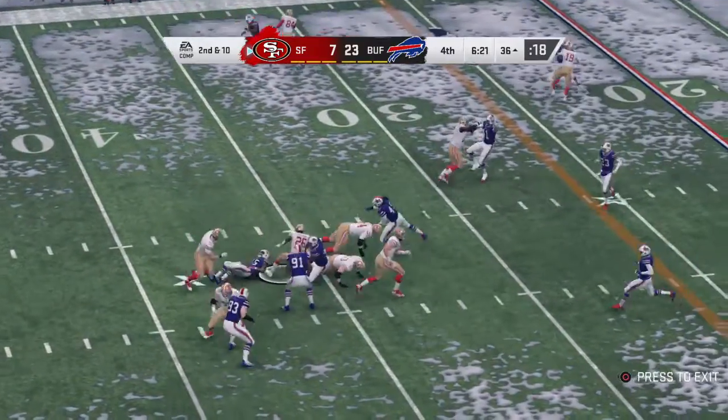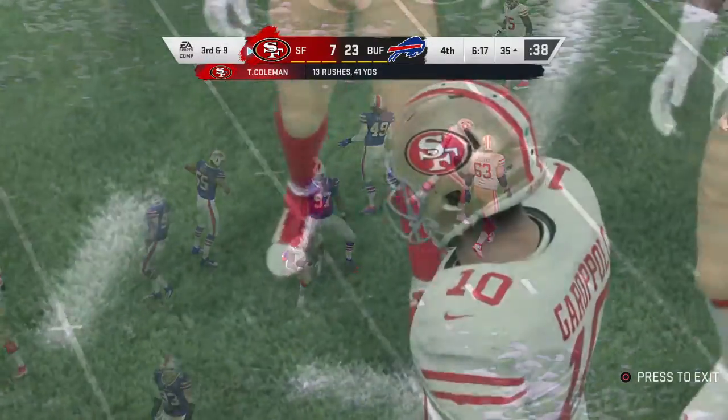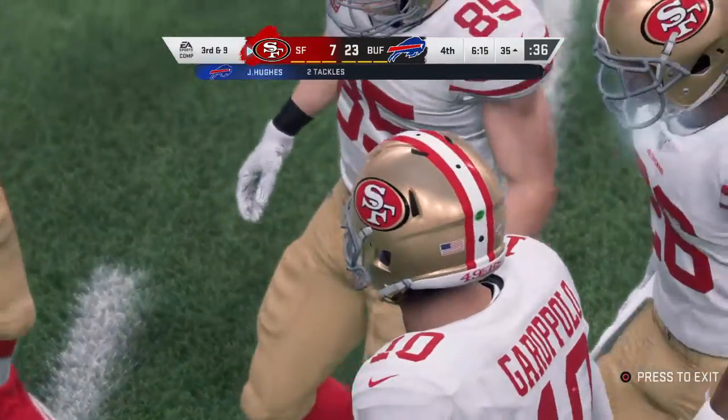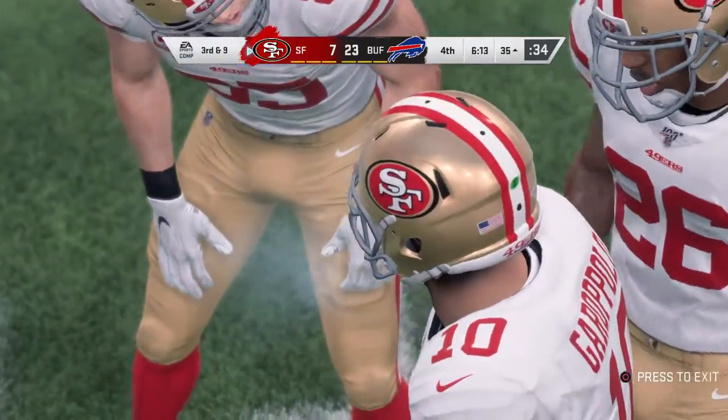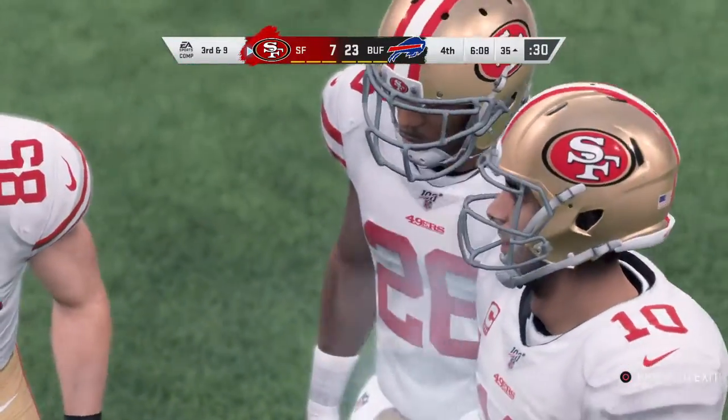On the draw play, Coleman, nothing doing. Barely able to muster a yard to hit the 35. Not too many offenses want to turn down long drives, but when you're down what they are, they've got to pay it off with some points.